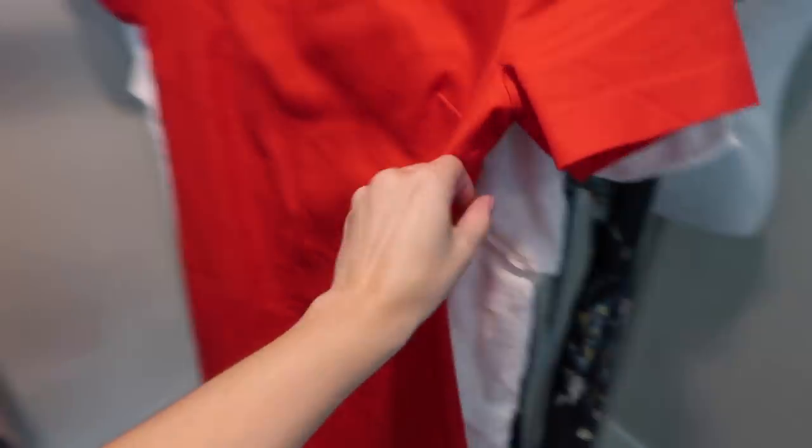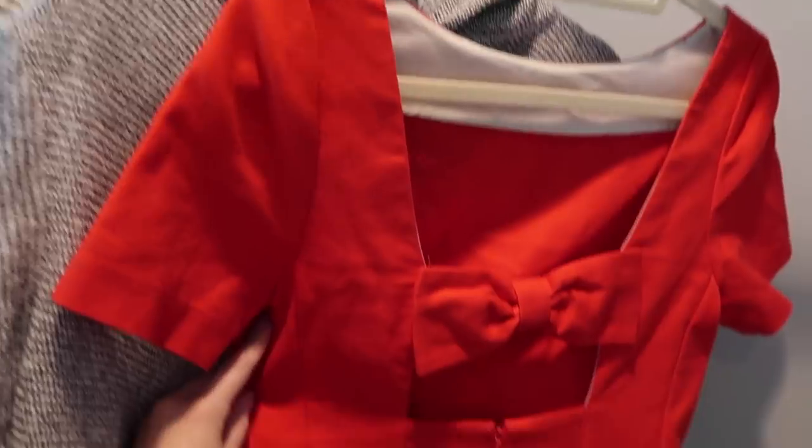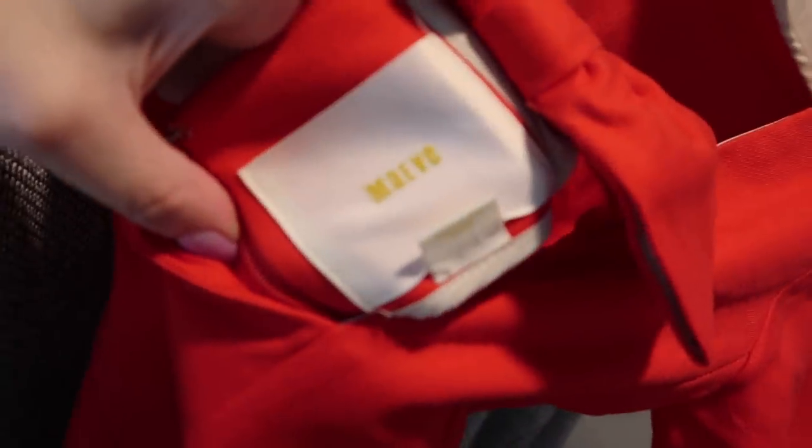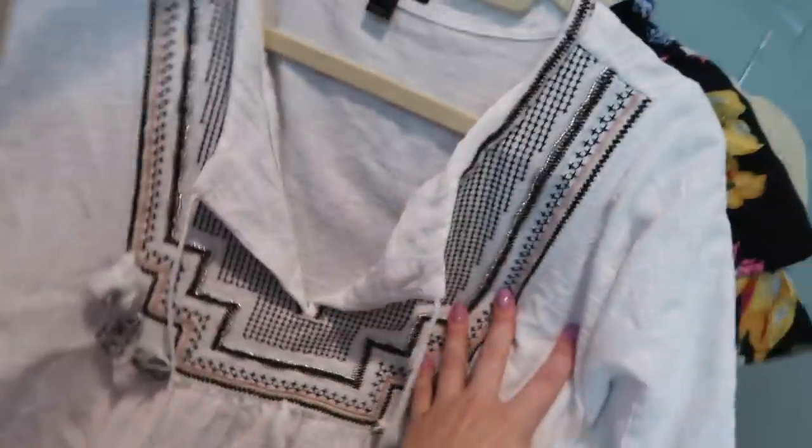And then onto the dresses. So this is a sheath dress, and what's really nice about this is the back. So it's kind of got a scoop back, it has the bow on it, and the brand is Maeve from Anthropologie. I'll probably list that at maybe $45 on that one.